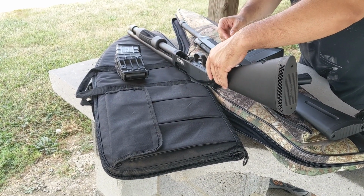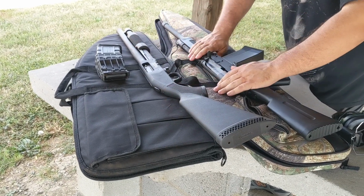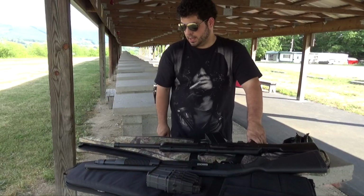Basically, the cool thing about this is you can load one, and then you can shoot it home, and then you can load the magazine. So that's kind of a nice feature. But you can also do the same with this kind of gun here. So they're very comparable in a lot of ways, with the exception that this is a semi-automatic shotgun.